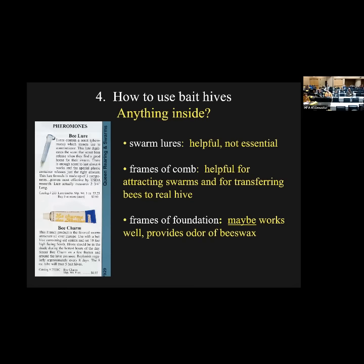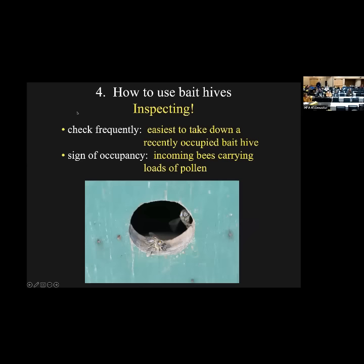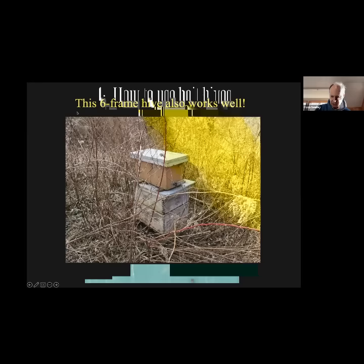I have another observation from my own personal experience. I've had several instances, not with my own, with friends' bait hives, where the bees built comb on the outside of the box. Seriously, yep. The whole swarm built their comb entirely outside the box. I don't think of that here. What would be the reason for that?